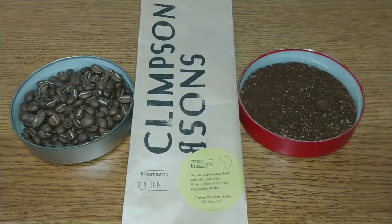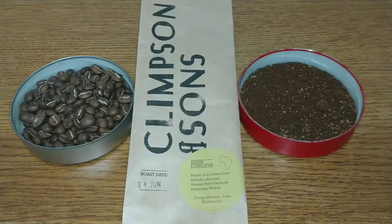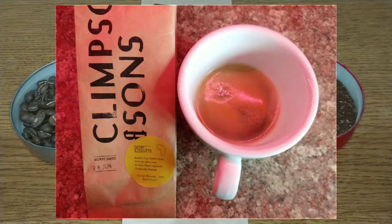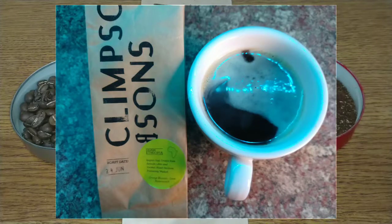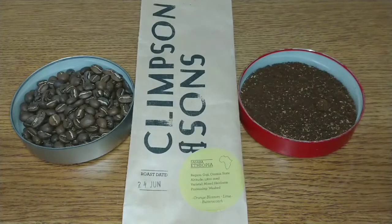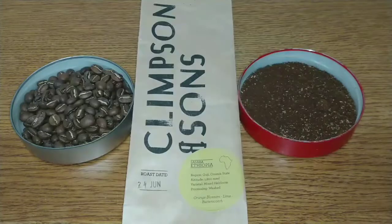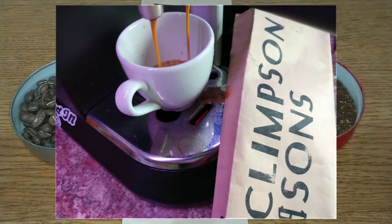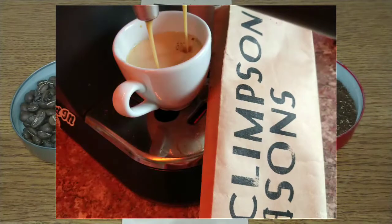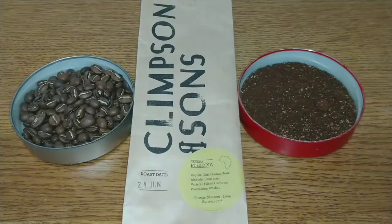I've had similar Ethiopian coffees in the past, and one that springs to mind, as it was quite recent, was the Co-op's Ethiopian ground coffee. But this is obviously a lot better with the freshness, quality and overall taste experience. It's naturally sweet, and I didn't need to add any sugar to this coffee, which I don't often do. There's no real acidity, or maybe a tiny hint, but there's no bitterness at all with this coffee.